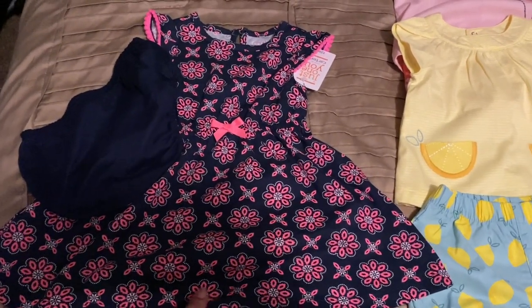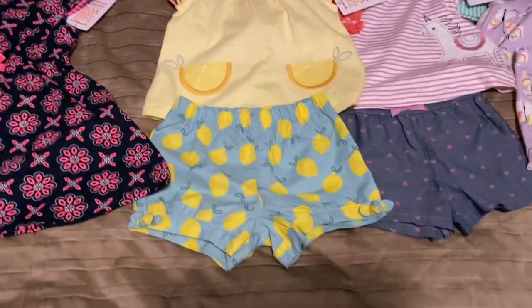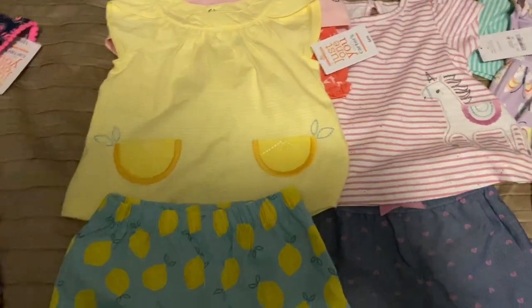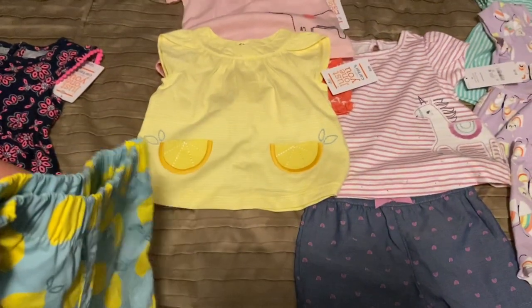She got this in 12 months because it looked a little small. But these sets are all 6 months. They're all the Just One You by Carter's. The shorts are woven, and they're all $9.99.